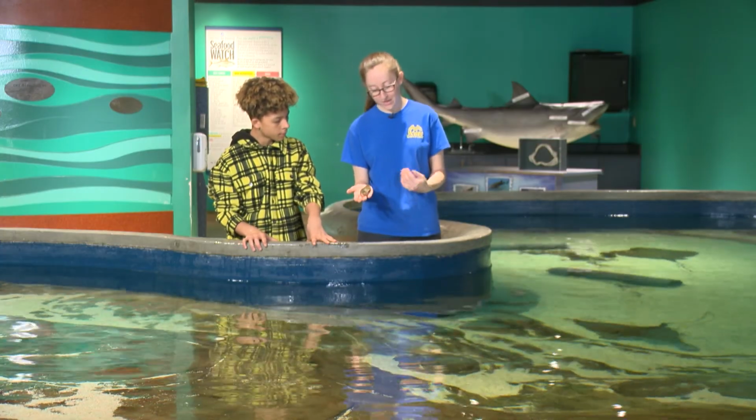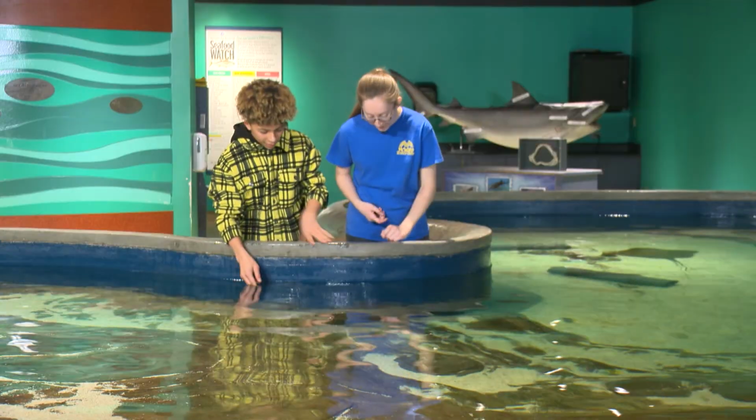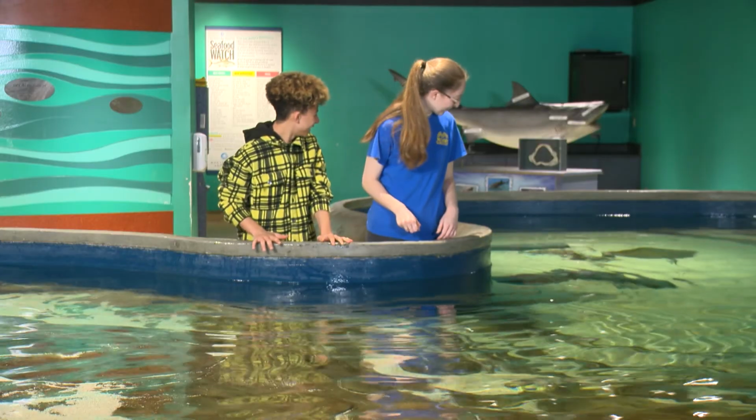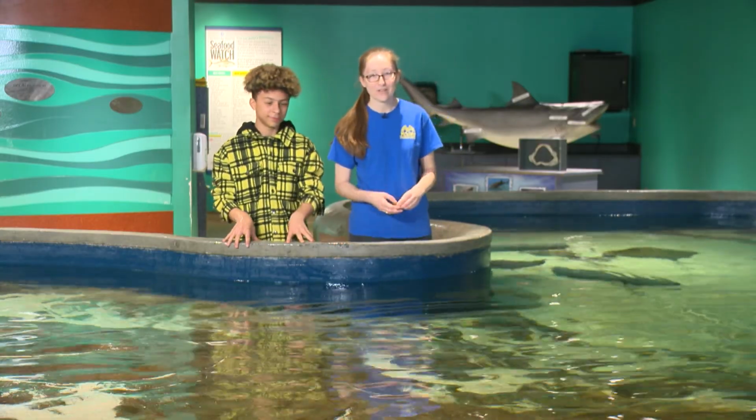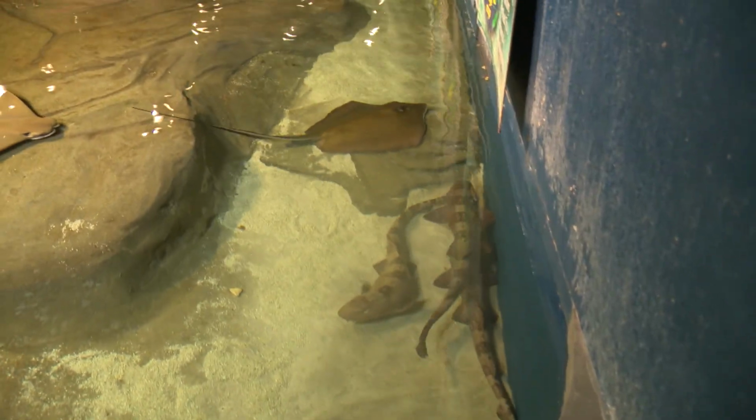So our sharks in here lay eggs around this size, so maybe palm size. And we do have male and female sharks, so we get baby sharks sometimes. Here's a cow nose. Oh, so close. So we collect the eggs and wait for them to develop, and once they reach adulthood, they'll join their parents back in the touch tank.